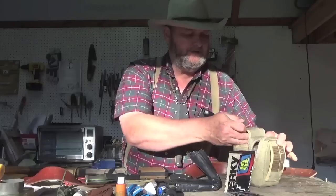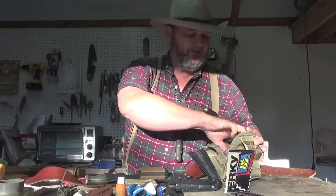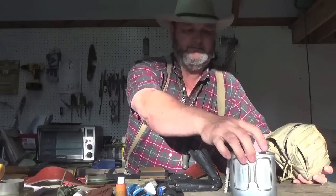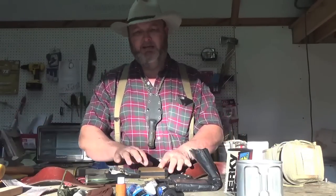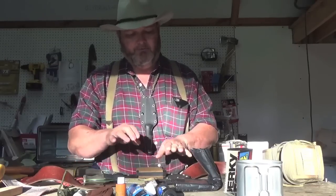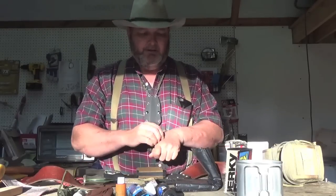From y'all's suggestions. Still have the cup. Of course, I think the cup is a necessity. But I took this part out because I have a minimum first aid kit in here and a repair kit or whatever. If I need to repair whatever, I can do it with this kit in here.